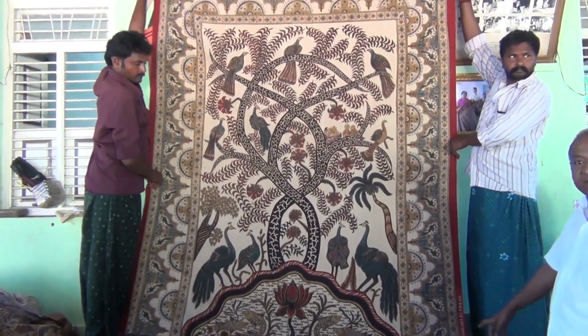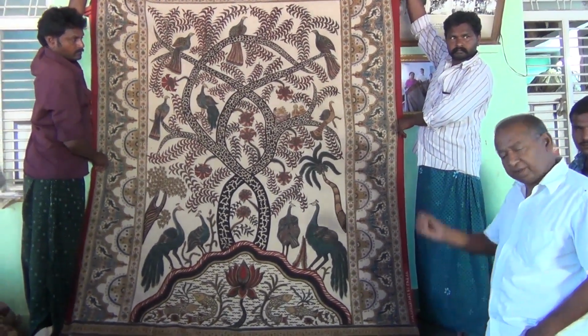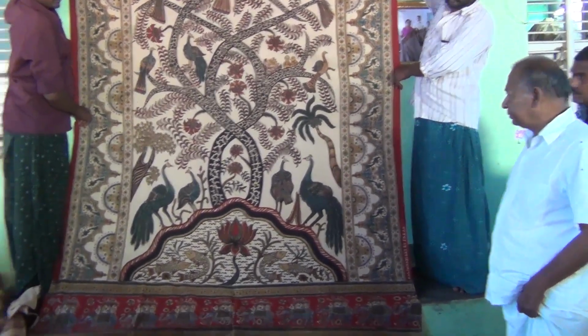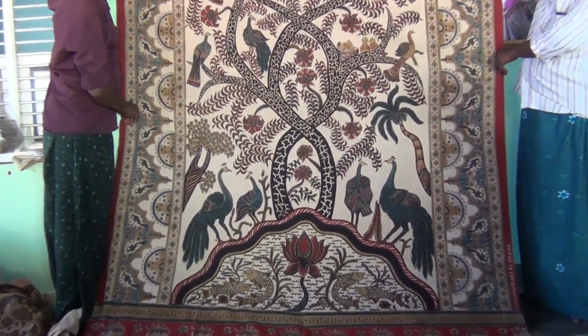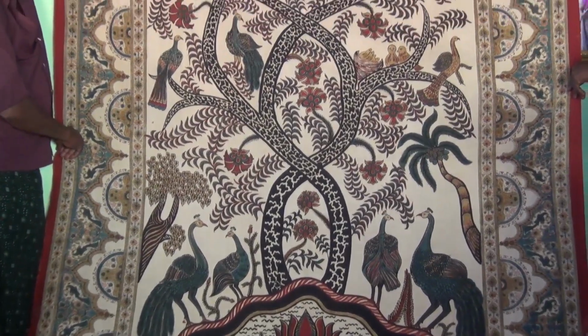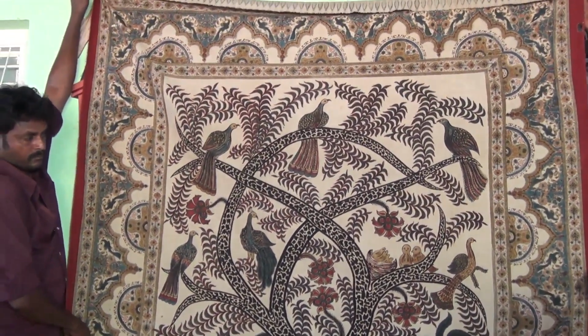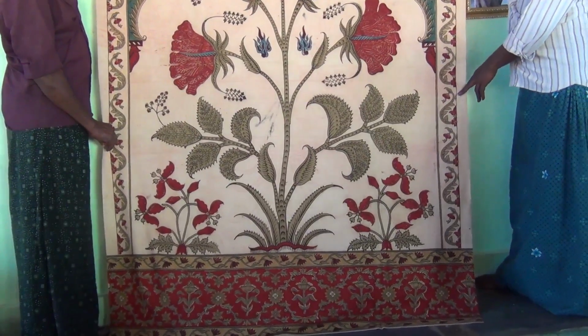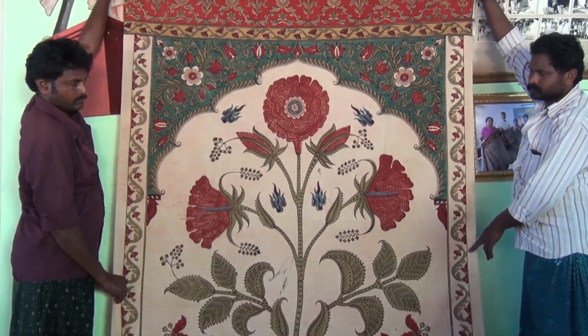Who painted the center tree? My father has painted. It's in the Kalahasti painting, Kalamkari. It's like Kalahasti. So this is called Tree of Life. So it's a combination between the Kalahasti painting and this work? This is one of the pieces in the Victoria and Albert Museum, London.